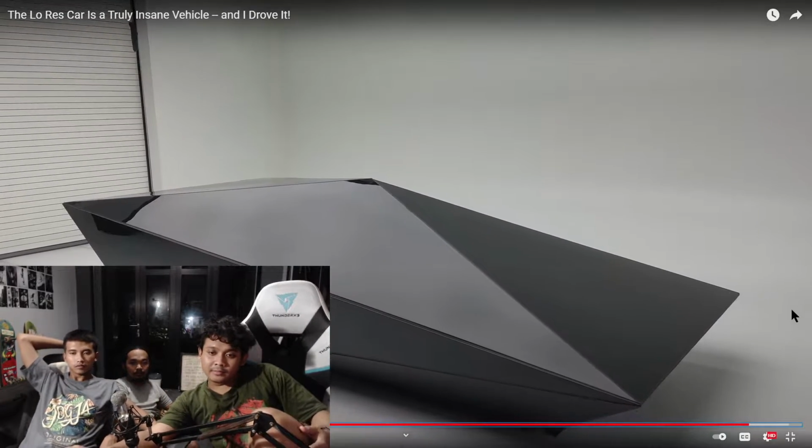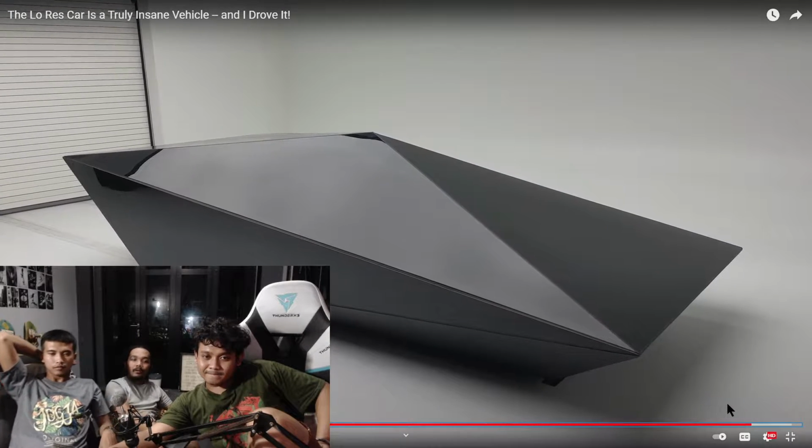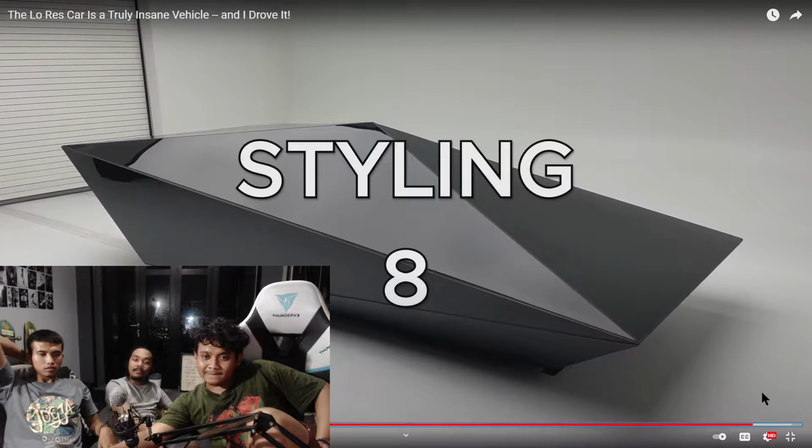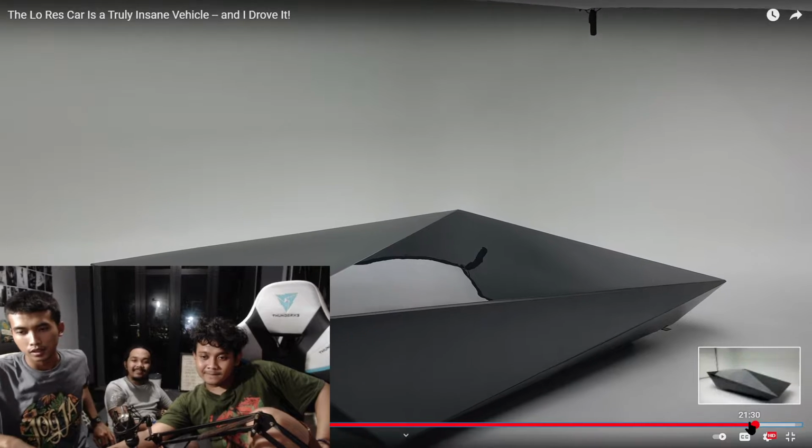Starting with the weekend categories and styling, come on, admit it, the low-res car is very cool, and I think it looks awesome, and it gets an 8 out of 10. Acceleration, this is usually measured in 0 to 60. The low-res car won't do 0 to 60.